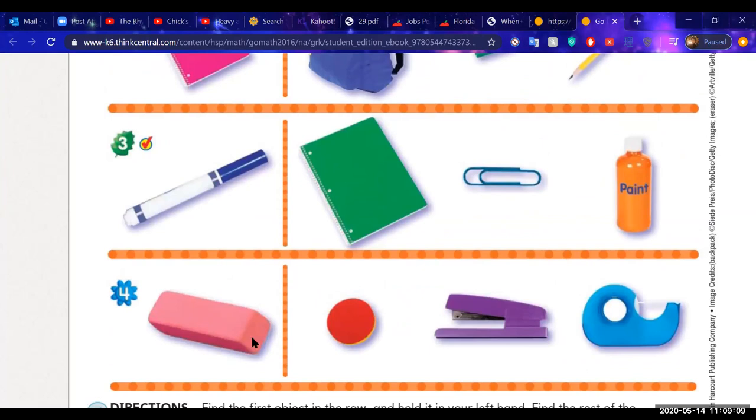Now let's look at number four. Number four, you see a pink eraser. To the right of the eraser is a counter, a stapler, and some tape. Which object is lighter than the eraser? A single counter, a stapler, or a roll of tape? The counter is lighter than the eraser.